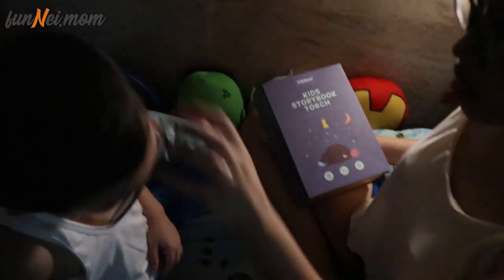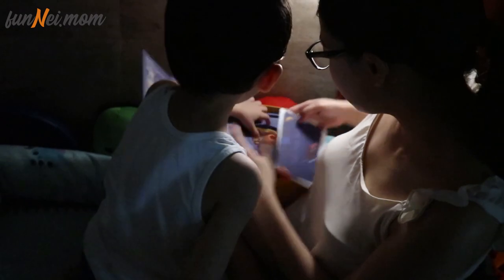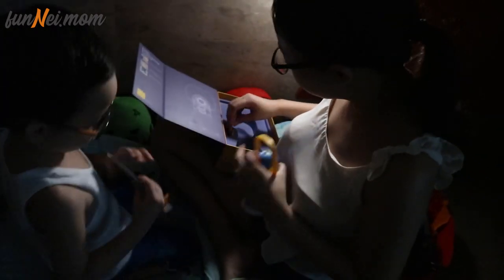Okay, are you ready? Let's check. Are you excited? Okay. We have this. Well, we're gonna test it one by one. So you have to hold the book first. Wow! Do you like it? Yes. I have to open the lamp because I have to read the story.